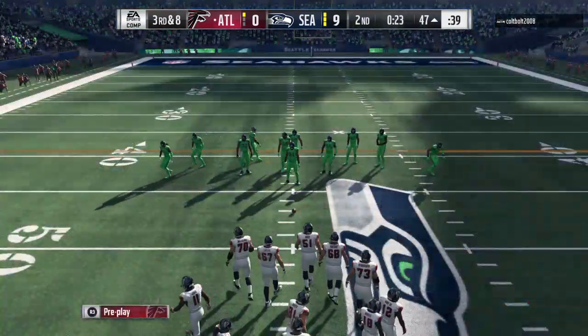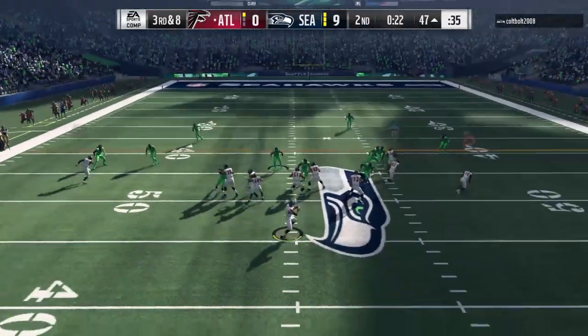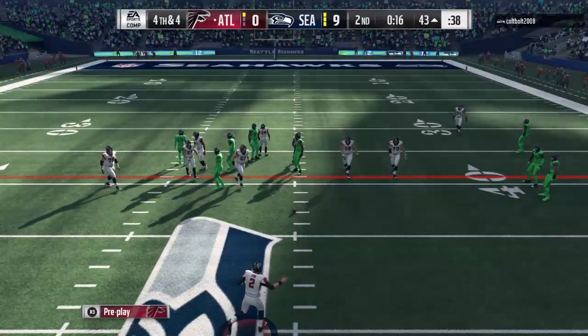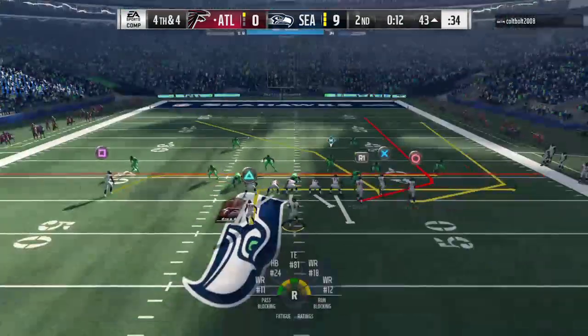And they'll need the 39 here for a first. This is 3rd down. To throw again is Ryan. Connects with Sanu right side. And he'll get it down here to the 43. They get only 4 that time, as that leads us to a 4th down.